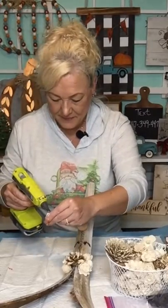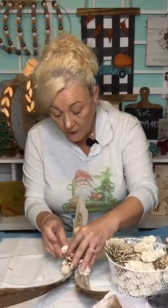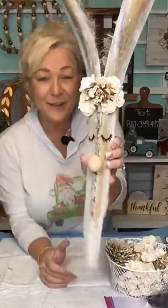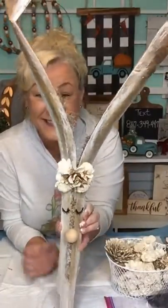Are those pine cones? Sherry Wolf, they're Sola flowers. These are Sola flowers, so they're wood flowers. You can find them on Amazon, or at solawoodflowers.com, and you can find retailers and things like that. But I just love the natural look. Look how cute that looks so far.